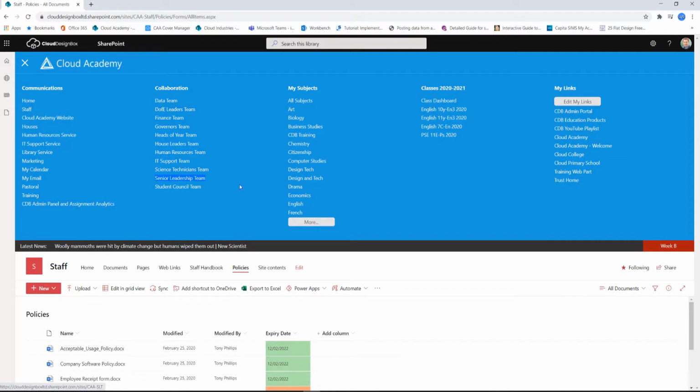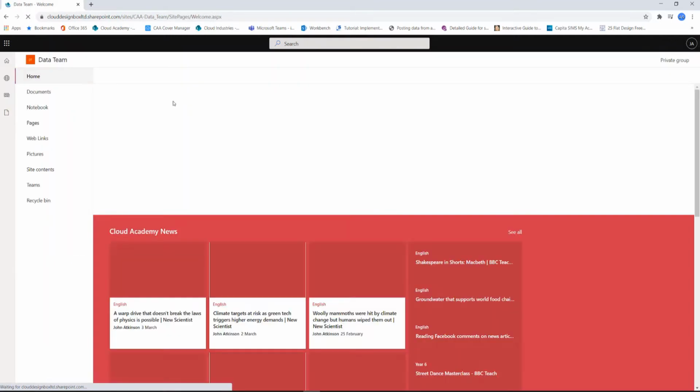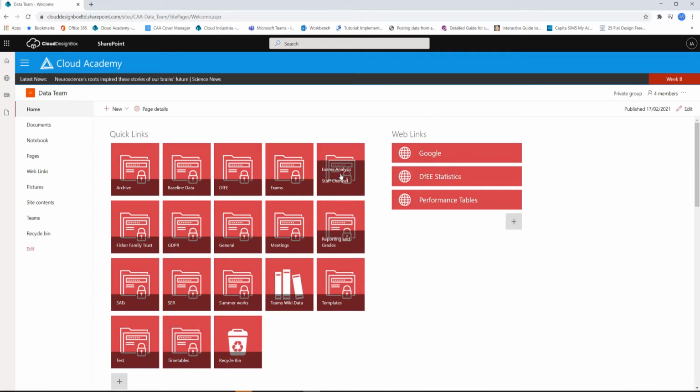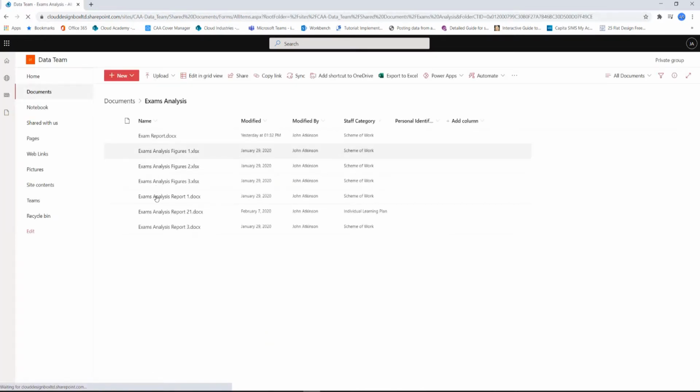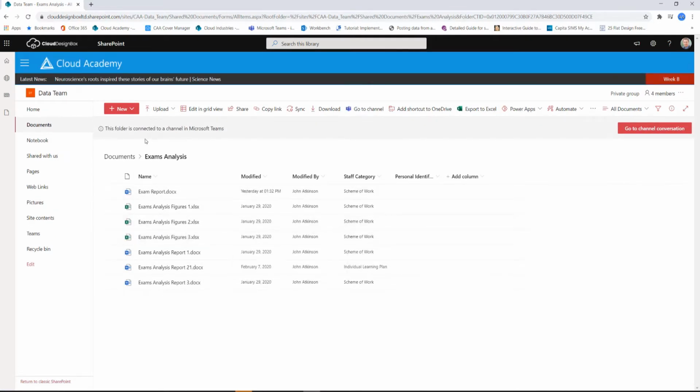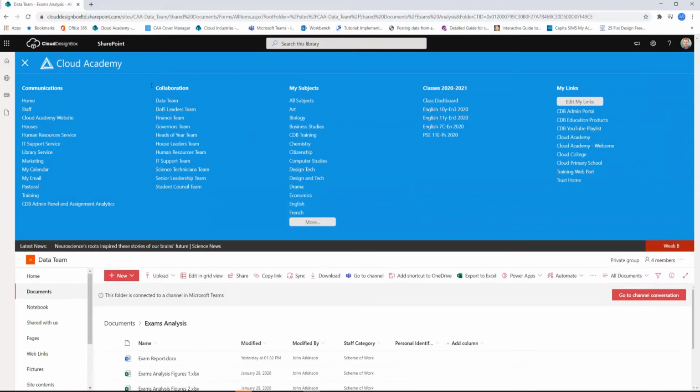If I'm not, then I won't see that link on this menu. Now these are both Teams and SharePoint sites, which means all that means for you is I can go in, I can click on the data team, I can go inside that data team site, I can go to one of the channels, so I could go into the exam analysis channel, and I could work on documents within that channel. And this might be quite familiar for some staff who are used to using traditional website-based navigation. It's quite clear and easy to see which sites you can jump into.